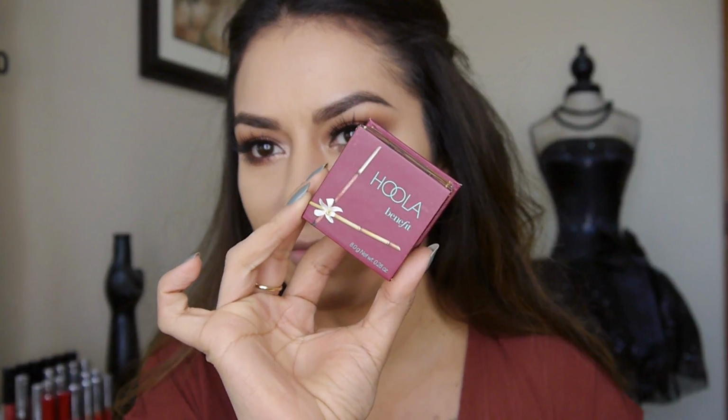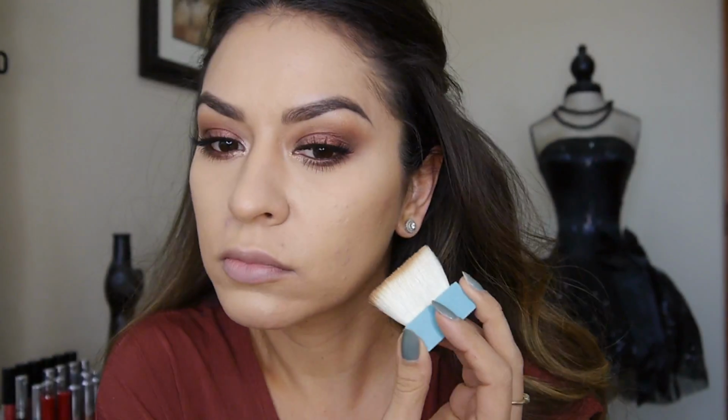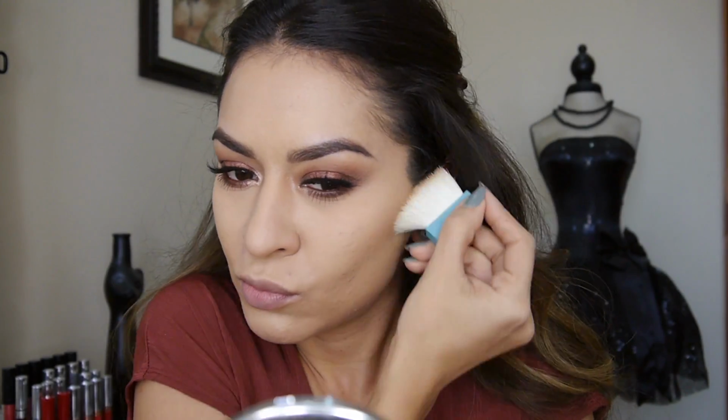And for bronzer today, I'm going in with Benefit Hoola, and I'm first taking the little brush that it comes with just to kind of contour out the hollows of my cheekbones, and then I like to go back in with a bigger fluffy brush, and I believe I'm using a Morphe brush.